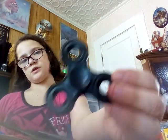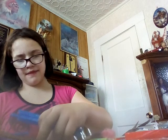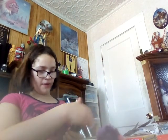So I opened almost everything, but I'll start with the fidget spinner. I got this black fidget spinner, but it looks like a package, and this red one. Then I got some blue pens, which I have to gather together, and then I got some black pens, which I shouldn't have taken everything out of the package. So this is all the blue pens I got. Okay. My backpack's around. I got some black pens.